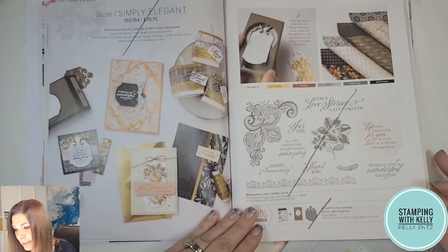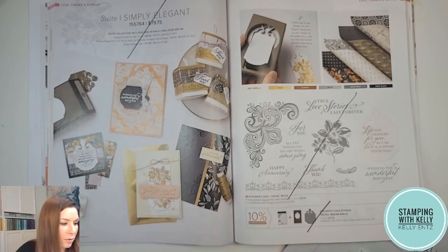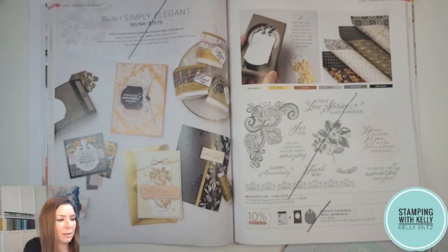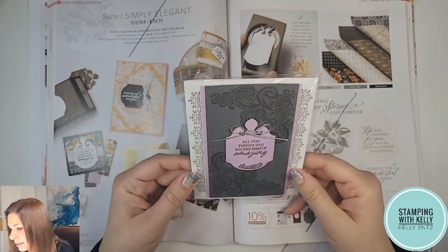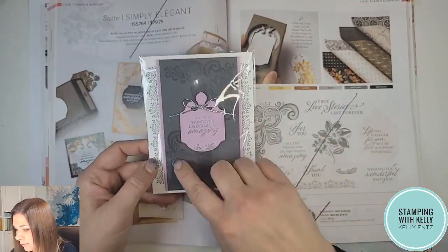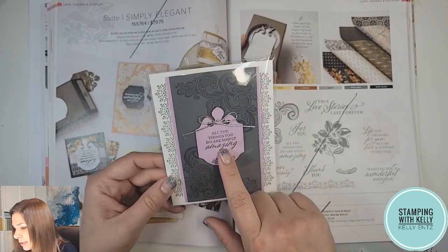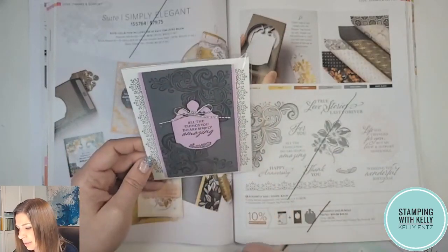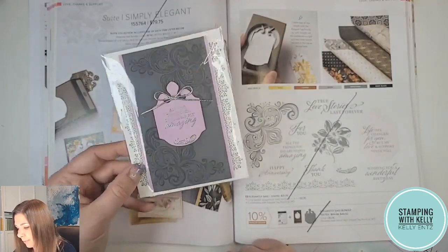Page 69, the Simply Elegant suite is leaving us. The Punch is leaving us. And this beautiful stamp set has a pack of paper that coordinates with it. I love what Chris Carmichael did with this. This kind of corner motif, she just stamped tone on tone there and then has some embossing here. This is a beautiful border and she just put that on either side. And this card looks really pretty in that gray and purple.